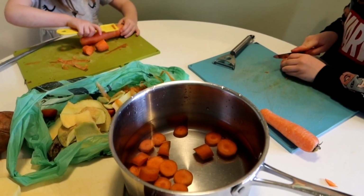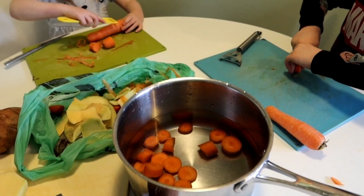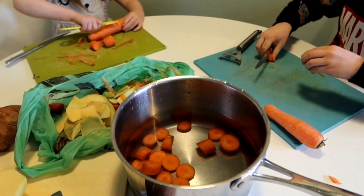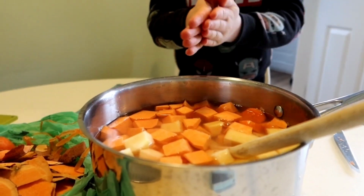The kids helped me to make this, so it was a nice activity as well. You can see here they're peeling and chopping the carrots. Megan has a child-safe peeler, which we love. It just means that she can get involved and I don't have to worry about her cutting her fingers.